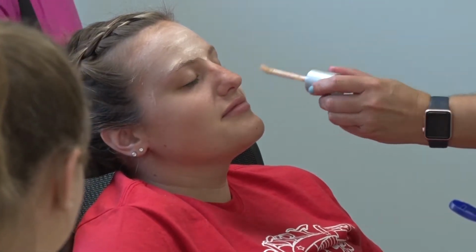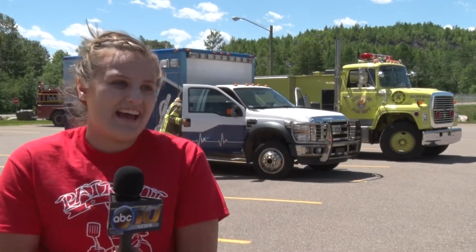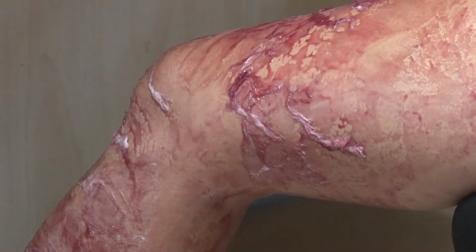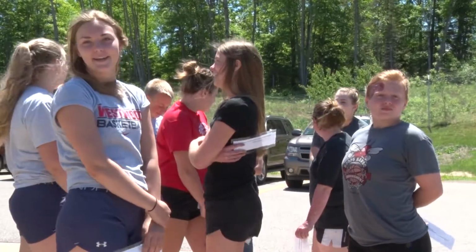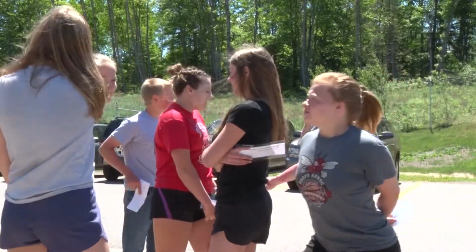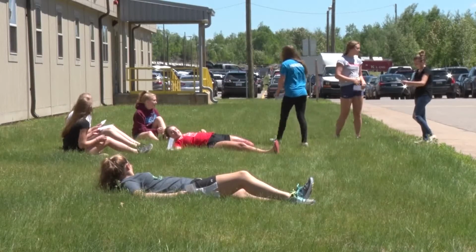Volunteers from Westwood High School applied jelly to represent blood, each depicting a certain injury. My scenario was I was next to the blast, so I got a mangled leg, and I was all sweaty and pale and gross, and I was confused. The volunteers were then staged to identify the severity of their injuries. They were involved in an explosion at the mill and needed care from first responders.